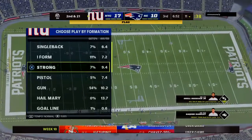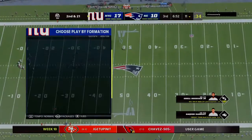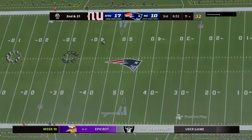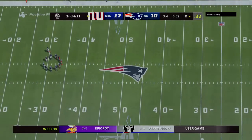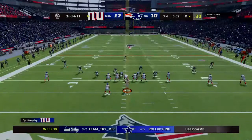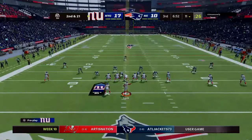They had success throwing it, but I think these first couple of drives, they'll want to get those running backs going and give them more opportunities, and I will guarantee you that those guys were lobbying for them in the locker room at halftime. They lose the yardage, and of course they also lose the down on the grounding call, and it's quickly second and long.